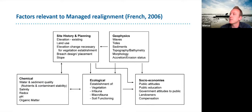So I think it all starts with the geophysics, right? So waves, tides, sediment, topography, bathymetry, they have a big role to play. The history of the site and how it has been managed previously is really important. And then you can think of elevation, land use, but also the breach design and the placement is really important in how the area is going to develop.